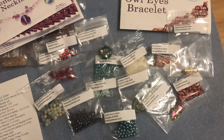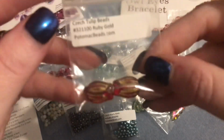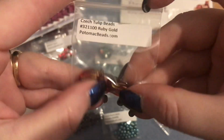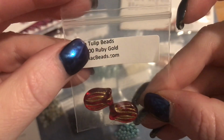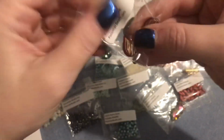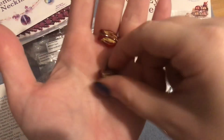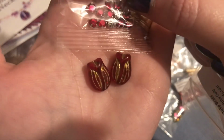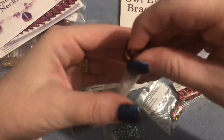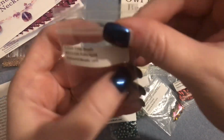2 Czech Glass tulip drops. Love getting the Czech Glass beads. Love the fact that we get at least 2, again, to make a simple pair of earrings. These are in a ruby gold. If you wanted more to make a larger project, you could always go back on their website and order some, but these are really stunning. Let's see with the Montes even. Same color, beautiful. It's got that gold wash on the inside of those tulip beads. Those are really nice.